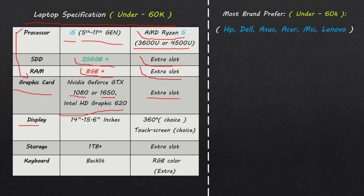The display would be the same, from 14 inch to 15.6 inch. So here's a choice: now you can have a touch screen as well, and you can have a 360-degree laptop, so you can flip your laptop however you want. This is a choice for you. The storage would be 1 TB, and there would be an extra slot in here as well. The keyboard would have a backlight, but now there would be RGB color extra. This is a choice as well, and this is extra. So your keyboard will have extra RGB color.